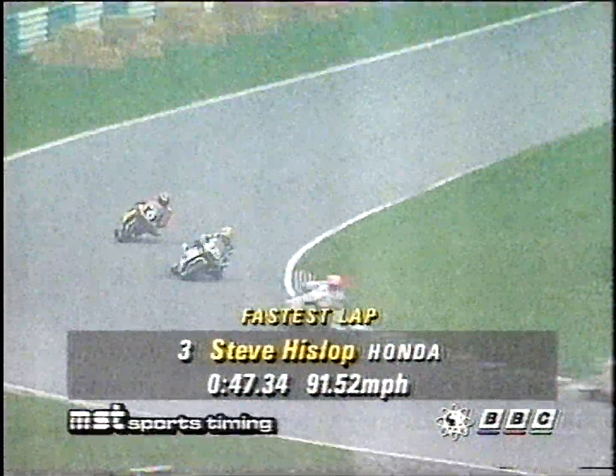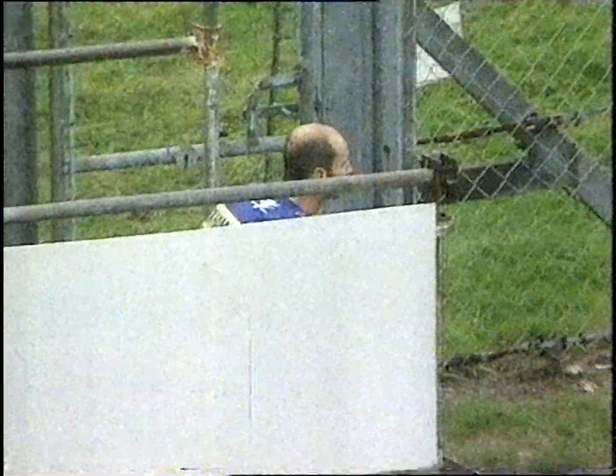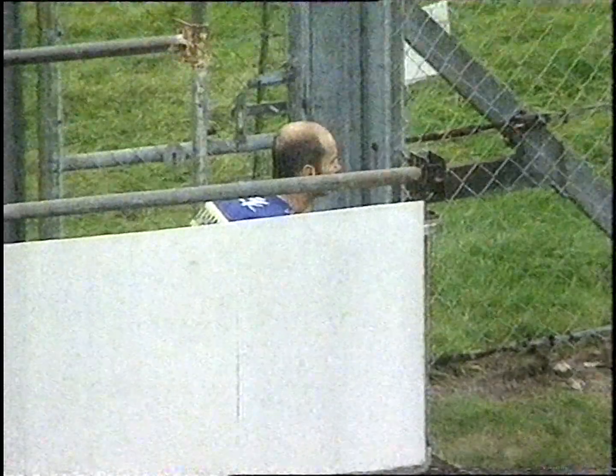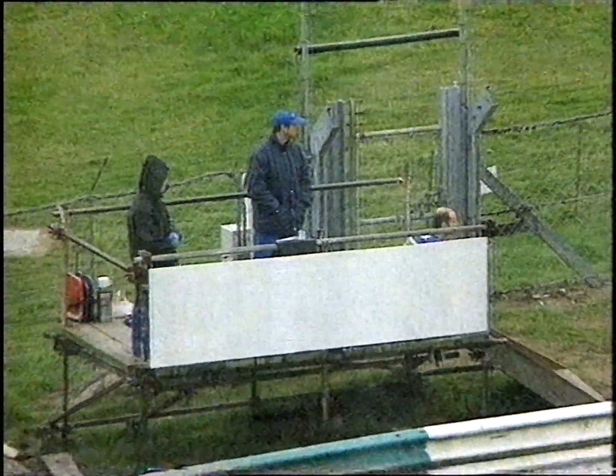Jim Moody on his way to 20 points if he can sustain this over the period, but only 5 laps have gone. Again, another fastest lap by Hislop, 47.34. The lap record, however, is held by Brian Morrison, set in October 92 at 46.8, so still a fair way to go. Phil Borley sitting down, obviously a mechanical problem. What a disappointment for him.